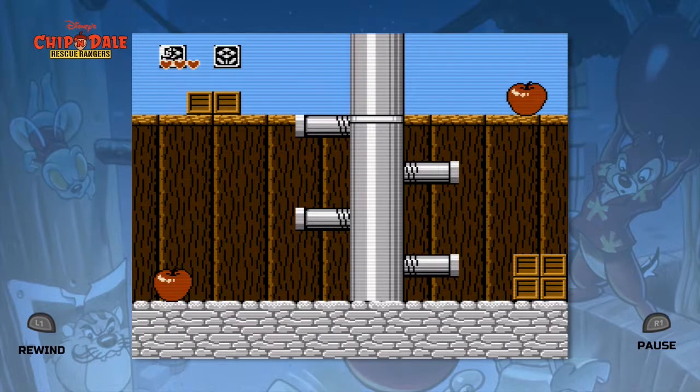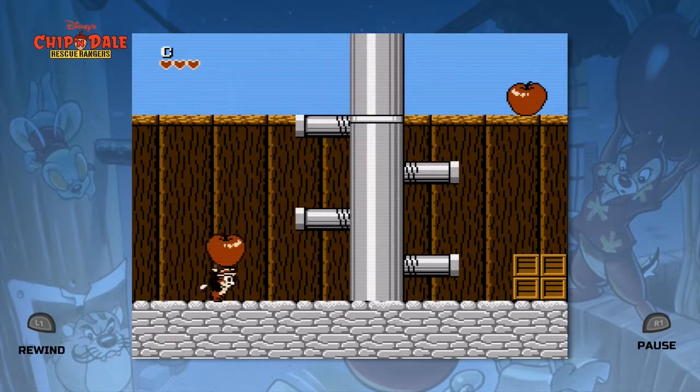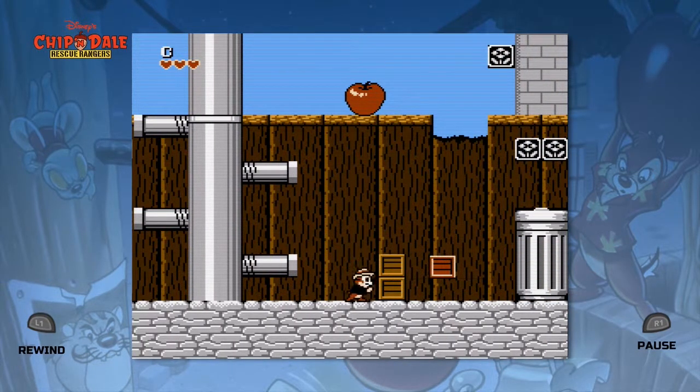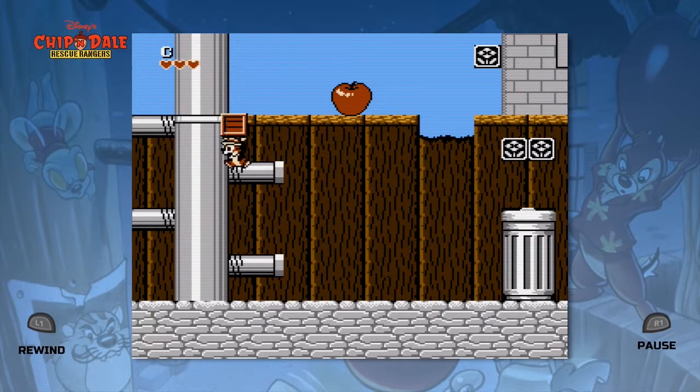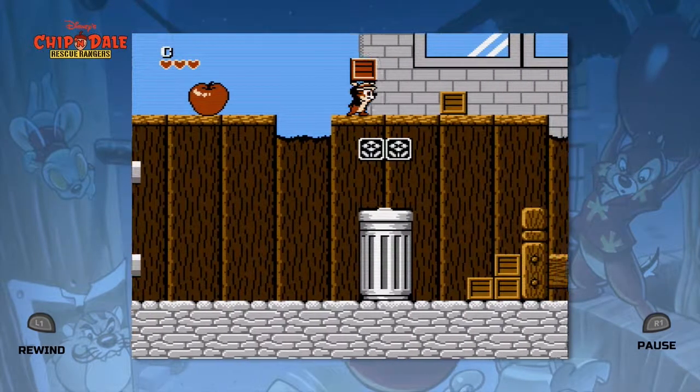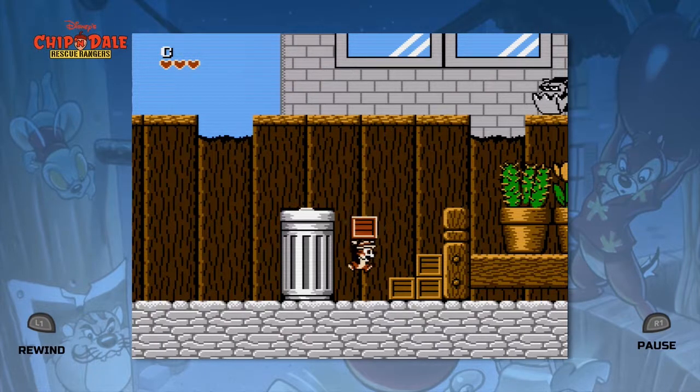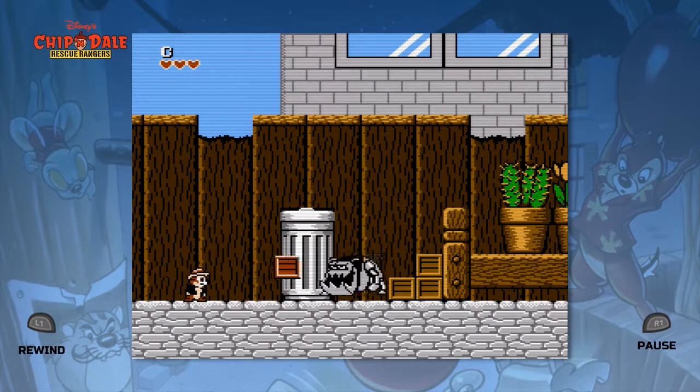Each individual stage is set up as a side-scrolling action game where Chip and Dale can walk, jump, duck, and pick up objects such as crates, barrels, blocks, or balls to throw at enemies. You can also pick up apples which, if carried, due to their weight, will also lower your jump height until thrown, but their size can run through any enemy without rebound.